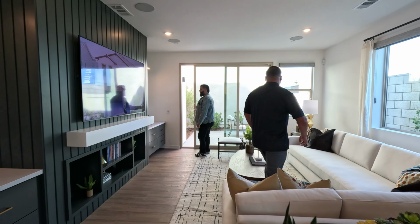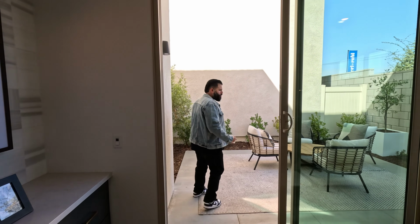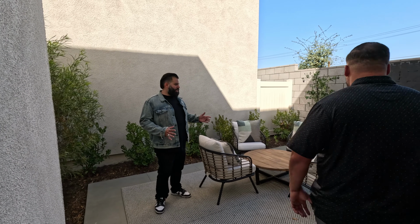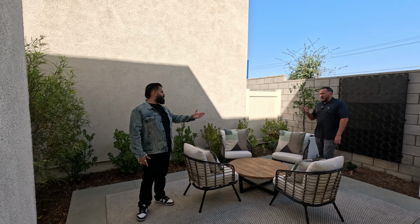And I want to give you guys an idea what to expect in the backyard. This is what you get. And this is what you're always going to get in Ontario Ranch. There's no way of getting around it. All single family homes may be like this, if not just a little bit more, maybe twice the size, maybe some side space, but this is what to expect because they're not building stuff like that anymore.